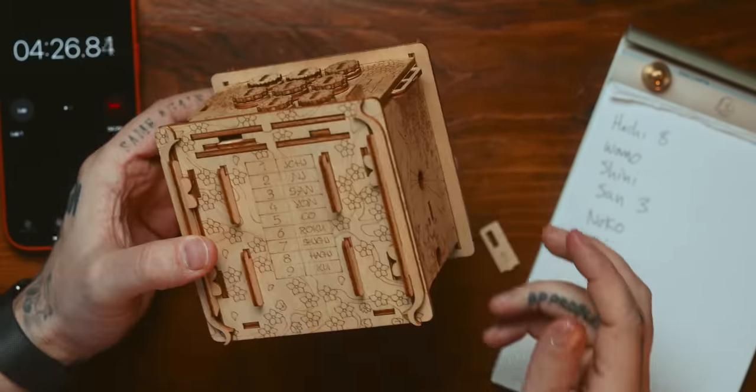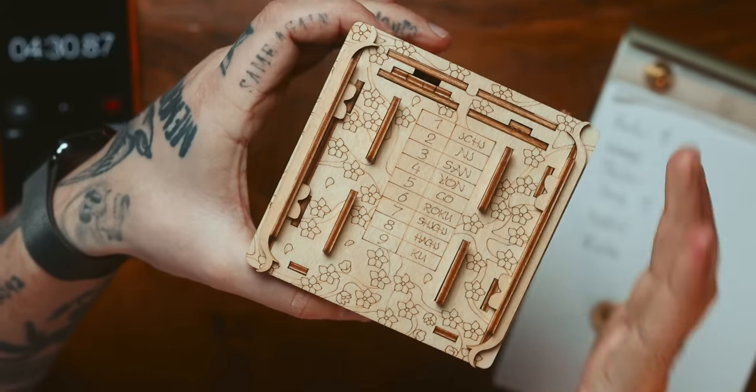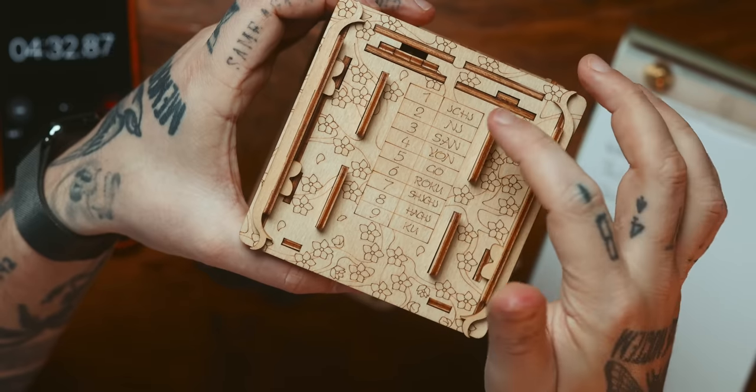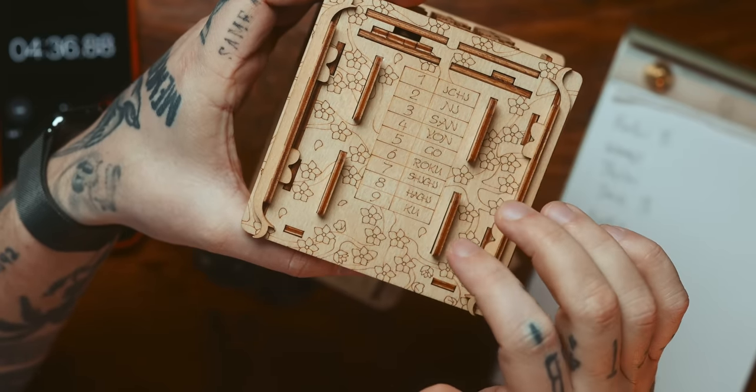Yes. And what are we given here? Oh, this. Great. 1 to 9 in Japanese. Ichi, ni, san, yon, go, roku, shichi, hachi, and ku. That's 1 to 9. So your daily Japanese lesson, you're welcome.